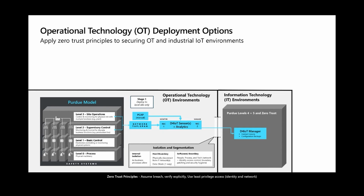So our IoT manager is the one that actually manages multiple sensors. If you only have one sensor, you don't need a manager. But if you have 4 or 5 sensors, it's a bit hard to manage them individually. So the manager is then built to help make that a bit simpler for the operators. That can connect to a local SIM if you want to. We have all the connections there. It doesn't have to be a pure Microsoft solution this time round.